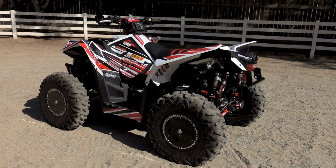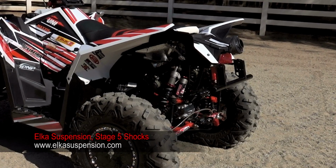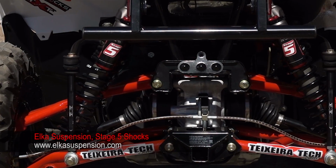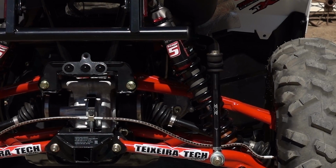Ed uses Elka shocks. They're one of the few shock companies left that will build you a custom shock, what you want for the setup, and that's why he started working with them, so he could get the bikes to handle the way he wants them to handle.